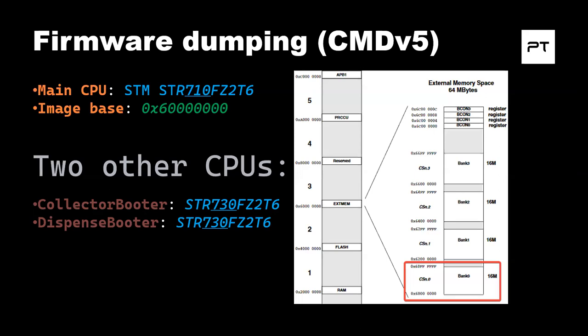So what are the internals of the dispenser controller? In our case, it has three STM CPUs, and it was easy to find datasheets and dump all the required regions. Two other CPUs were dumped too, but all the interesting stuff was only in the main CPU. And the first thing that we were looking for was the firmware decryption code, because as I told you before, our firmware files were encrypted.